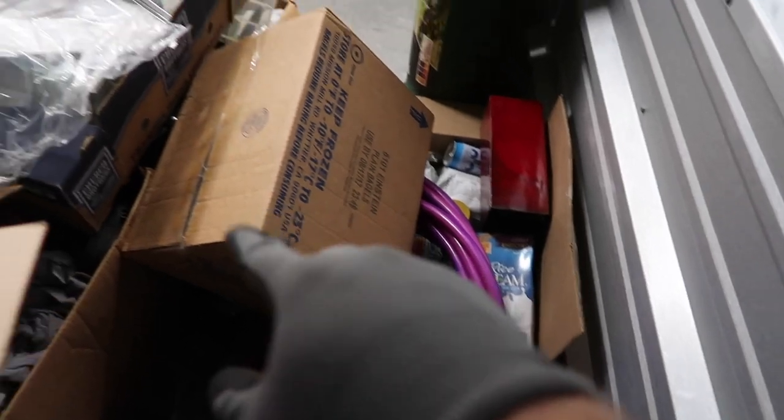Let me show them. Okay, we still have all these bins and pretty much gone through everything else, guys. We have a few more things here, but just miscellaneous food and stuff like that.